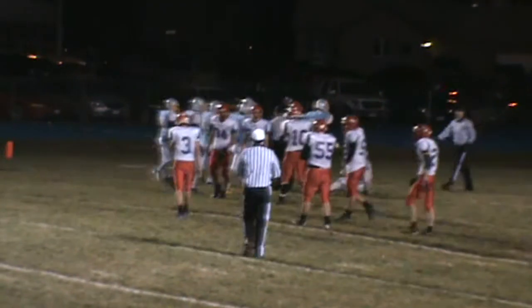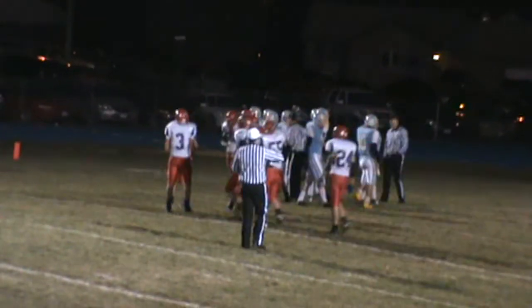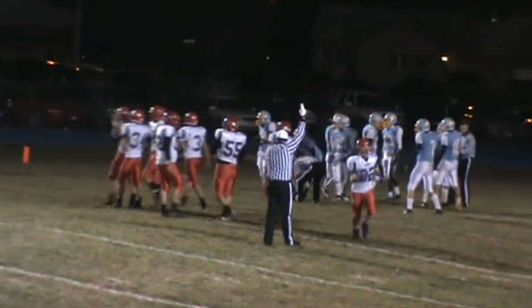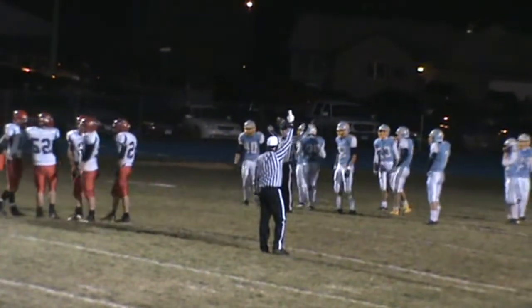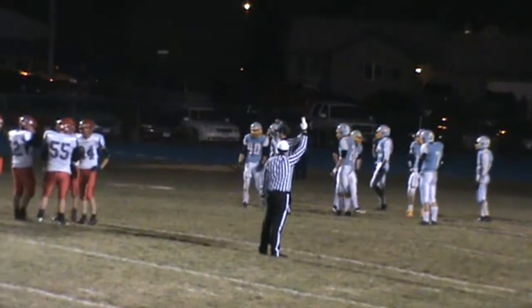Bixler going off wide left, and he's going to be caught and didn't make it. It'll be stopped on the play by Grantham. Score after conversion, 14-6, Hamlin. Kickoff now to the Chargers.